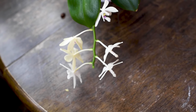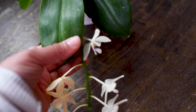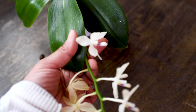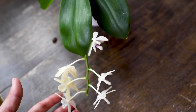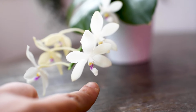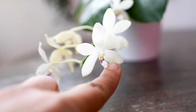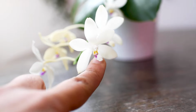Whoopsie. We are not collecting it from the wild. And on top of that, it pushes out these cute and elegant white Phalaenopsis blooms that have a trait that I adore. Let me come close to show you. The trait that I adore is this fuzzy lip. Can you see the lip here? If you want to find the tetraspis hybrids, look at the lip of your Phalaenopsis.